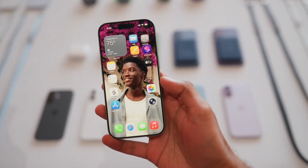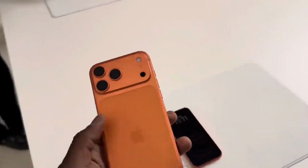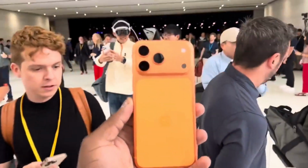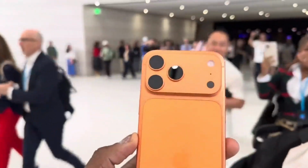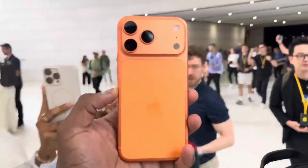The iPhone 17 series is all set to hit shelves on September 19. However, if you don't want to wait, pre-orders are now open on Apple's online store and other partner stores. Here's everything you need to know about availability.